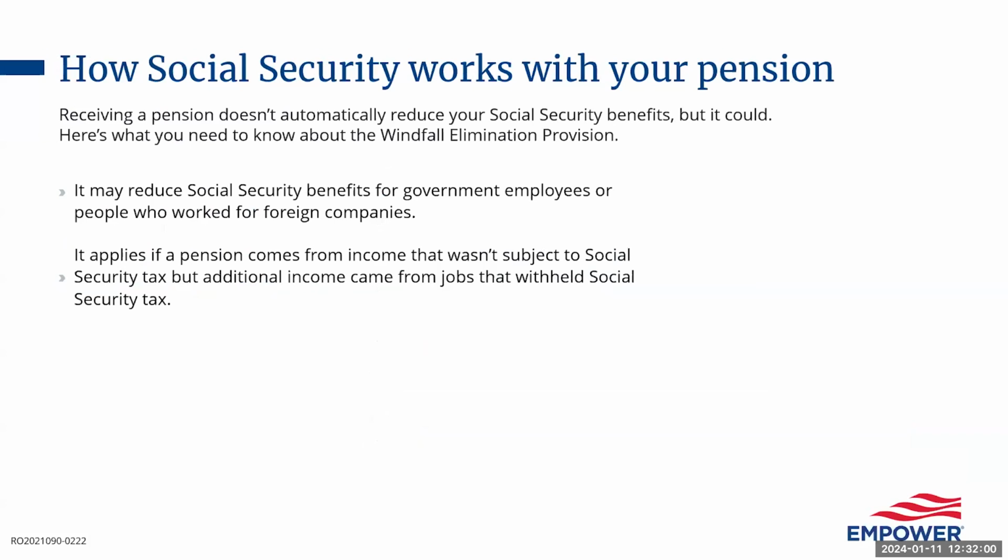Okay. I know someone's going to bring this up towards the end of the presentation. People always do. They talk about the windfall elimination provision. That's the provision that will cut into or reduce your Social Security benefits if you're a government employee. And for many of you, this doesn't even apply.